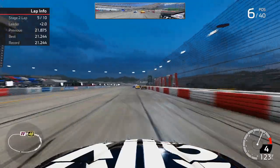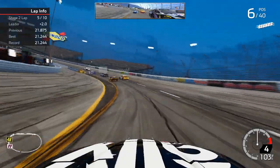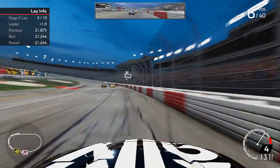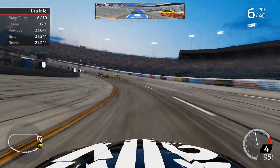This is a fight for position number 6, and it's getting elbows out at the moment as we go into turn 3, and we blast, but we overtake Kevin Harvick, and we nudged the wall, and he's looking to try and get back at us now. He damaged the side of our car.